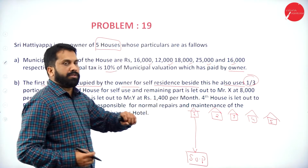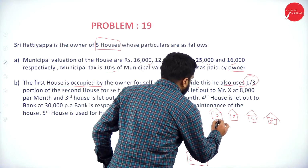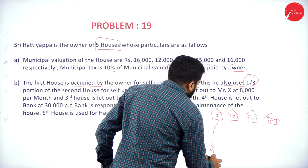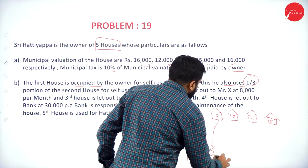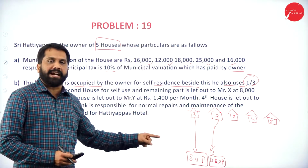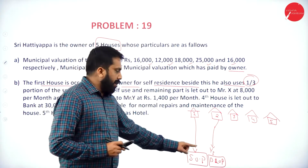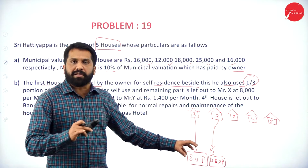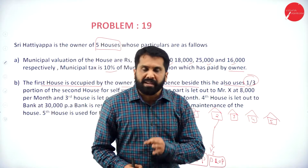Now, we'll come to the second house. Besides this, he also uses 1/3 portion of the second house for self-use. In this, 1/3 is self-occupied. We call it deemed let out property. Even though it is self-occupied, we consider it as deemed let out. Why? Because one house is already given as self-occupied. One more house, he cannot call it as self-occupied. It has to be called as let out. Directly we cannot call it as let out because he is only residing there. That's why we call it as deemed to be let out.